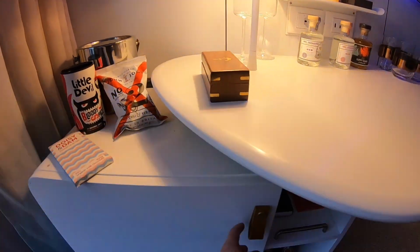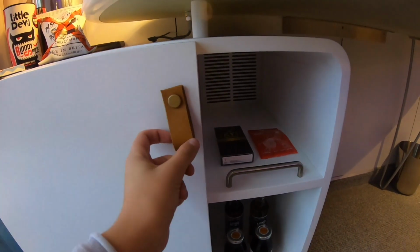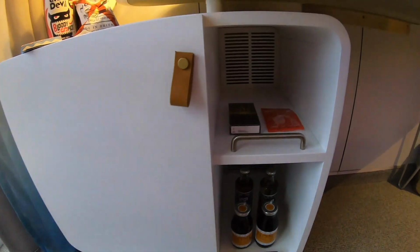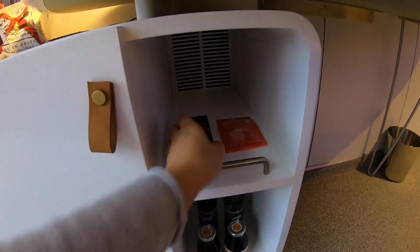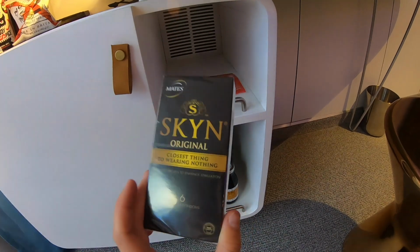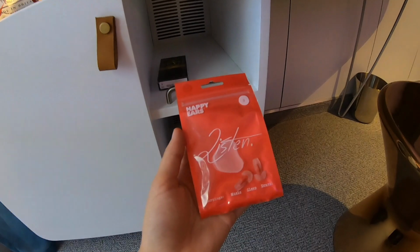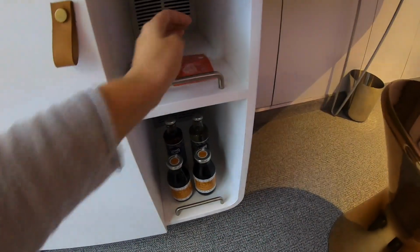We don't have a kettle here, but I think Virgin Voyages are a little bit too rock and roll for tea, I think, to be honest. I think you're more likely to have a glass of champagne on a Virgin Voyages cruise. In the minibar you'll find all kinds of usual things, and you'll also find a box of condoms, and I think that tells you quite a lot about the Virgin Voyages brand. I will say no more.